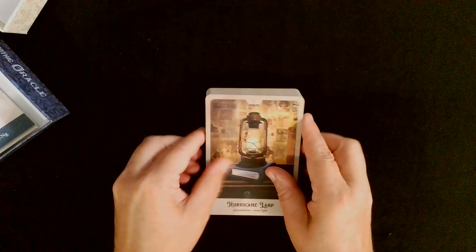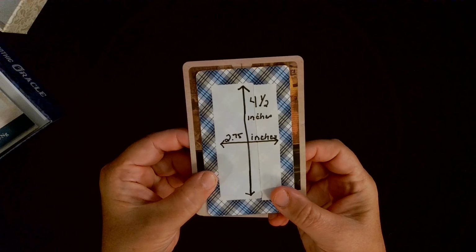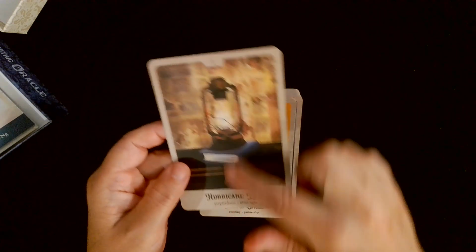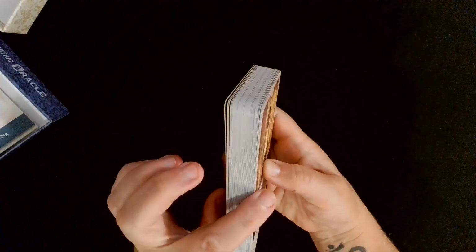Alright, and so the cards themselves are bigger, as with most oracle cards, than the tarot cards. And the dimensions are 5 inches in height, across is 3.5, and the width is about 1.60.